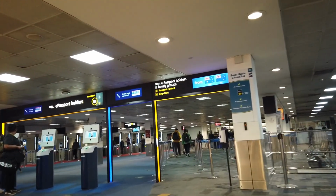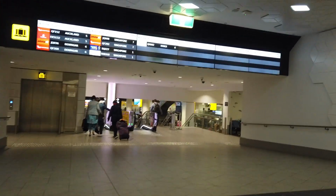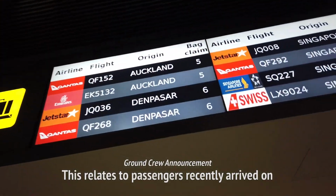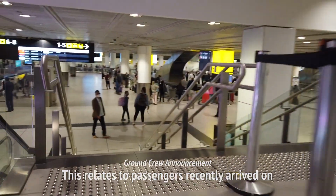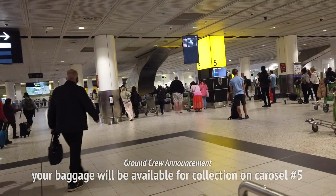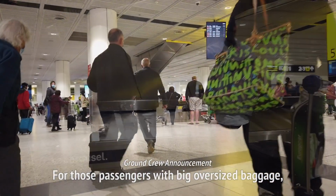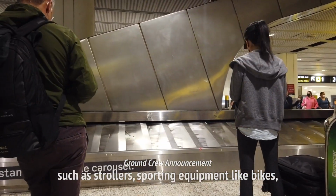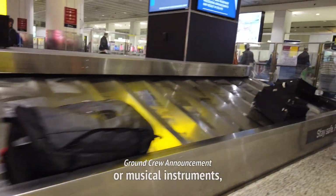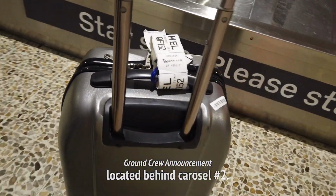The e-gates make the process very quick and efficient, and in no time at all, I'm at baggage claim. Recently arrived on Qantas flight QF152 from Auckland. Your baggage will be available on carousel number 5. For those passengers who expect oversized baggage such as strollers, boarding equipment, lunchboxes and musical instruments, these will be available for your collection from the oversized cell located behind carousel number 2.